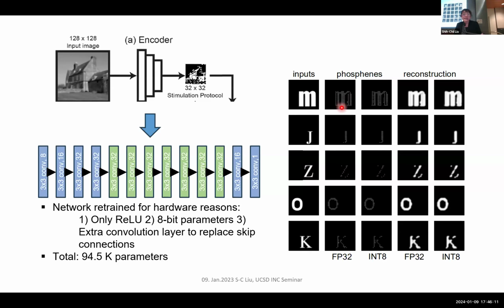Since we had trained it with 8-bit parameters, what I'm showing here is what you would get if you use FP32, floating point 32 bits, or int8. You can see it's not so different between the 2 maps. The reconstructed output for the FP32 looks very similar to the input, and the reconstructed outputs for the int8 also look very similar. So basically you can get away with quantized parameters for your weights. So it's good for us.